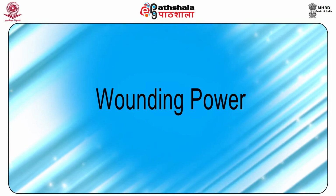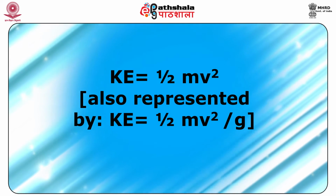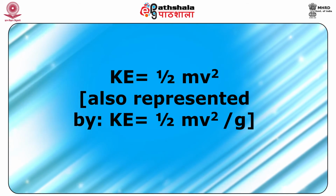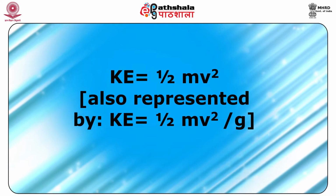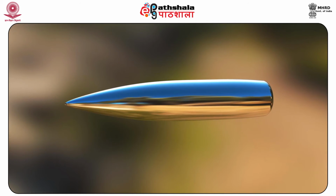Now let us have a look at wounding power. A firearm projectile acquires its wounding power from the kinetic energy it possesses at the time it strikes the target. It is given by the formula KE = 1/2 mv². The most important factor in determining the kinetic energy of the projectile is its velocity.